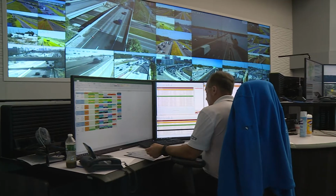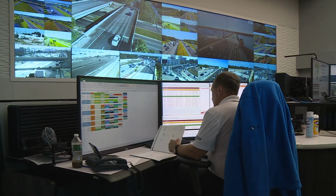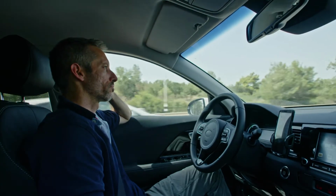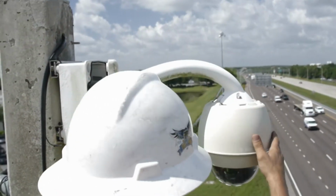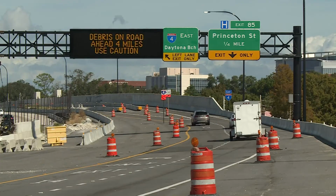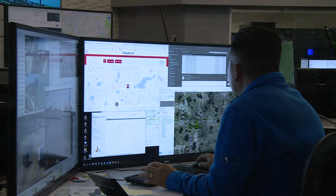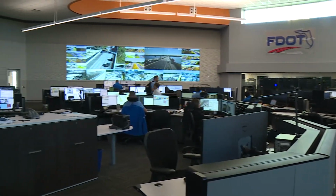We designed the RTMC with the future in mind. We've designed it in a manner that we feel the next big step is going to be connected vehicles and autonomous vehicles. Using the latest technology, monitoring the roadways, keeping drivers informed, this is how the Regional Transportation Management Center is making our roadways as efficient as possible.